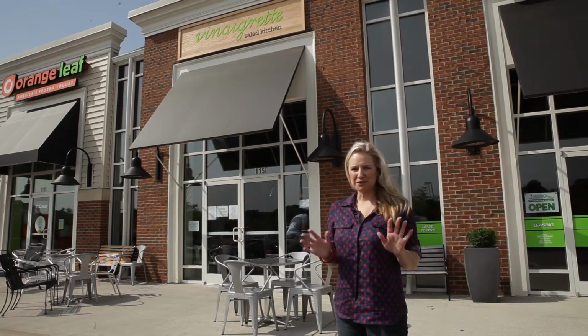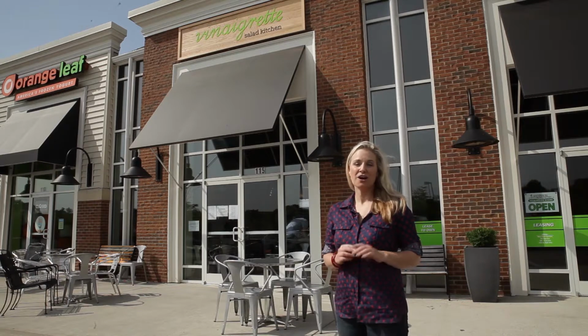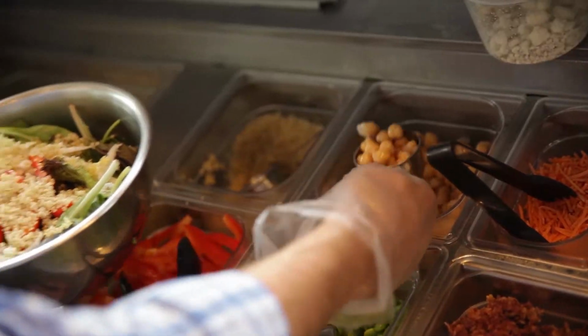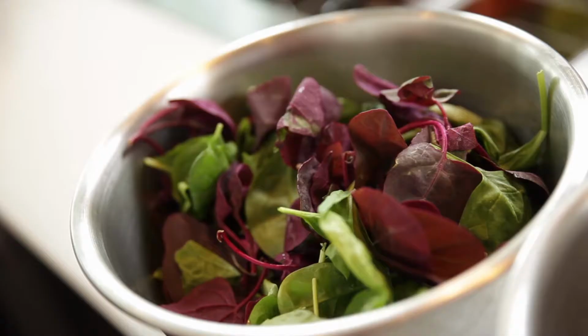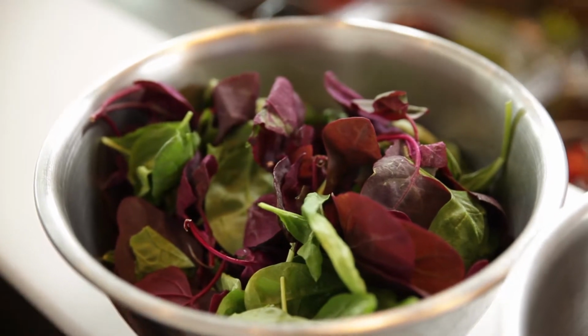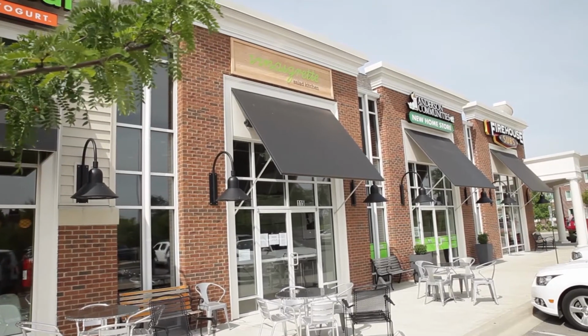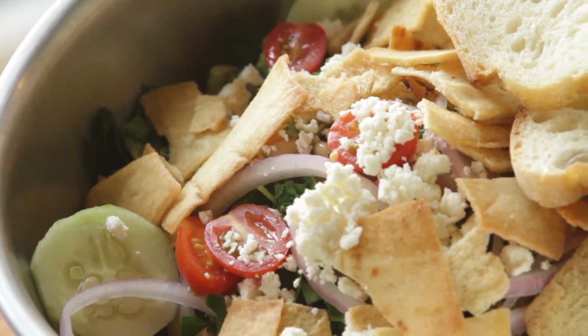Word on the street is that there's a brand new lunchtime spot that's serving deliciously fresh salads, all while going local and being community-minded. Local foodies in search of a healthy option during the fast-paced demands of lunch will rejoice thanks to a brand new restaurant. Vinaigrette Salad Kitchen, located off Leestown Road in Lexington, serves delicious gourmet salads by partnering with their community.